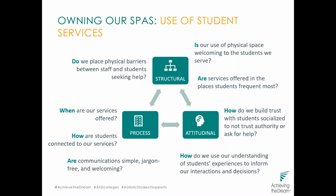And we have a couple of examples of questions that colleges can ask on the screen right now. For example, some structural questions are, is our use of physical space welcoming to the students we serve, or are we putting them off so they don't want to use the service, or they don't feel comfortable or welcome using it?